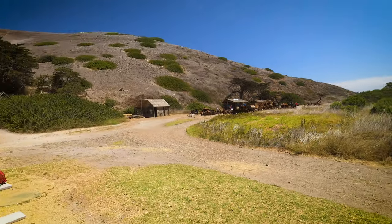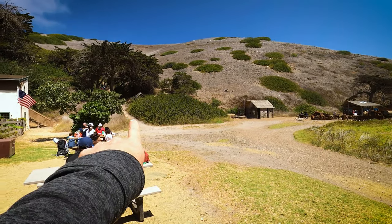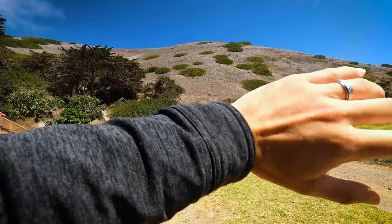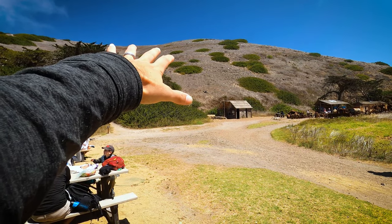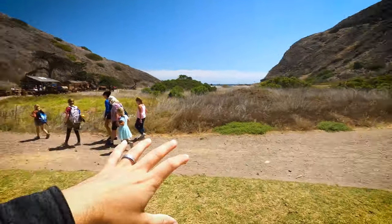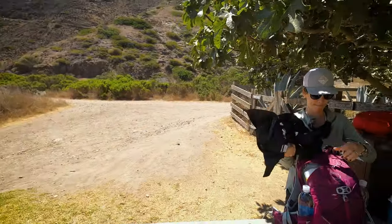So one of the more common hikes is actually right here next to the visitor center. You take about a mile loop up to the top of this hill, it gets flat up there, and there's another hike that's about 5 miles round trip that you can do. It's what most people do for the day. And you can also head on this way and head in towards the campgrounds.